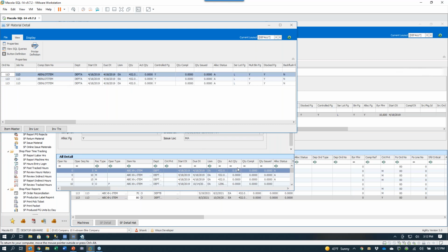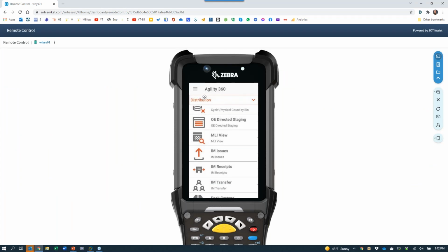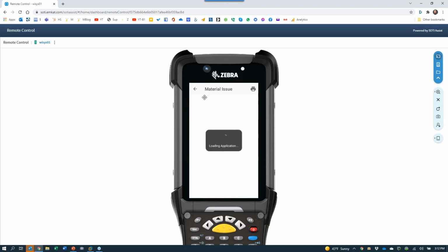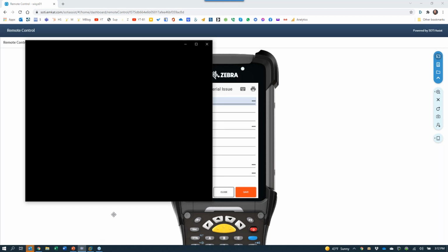All right, so let's use the handheld scanner. So I'm going to go back, and I'm just going to hit the drop down, go to shop floor. And the first thing I want to do is issue material. So let me show you my document first. So I'm going to turn on my camera again.